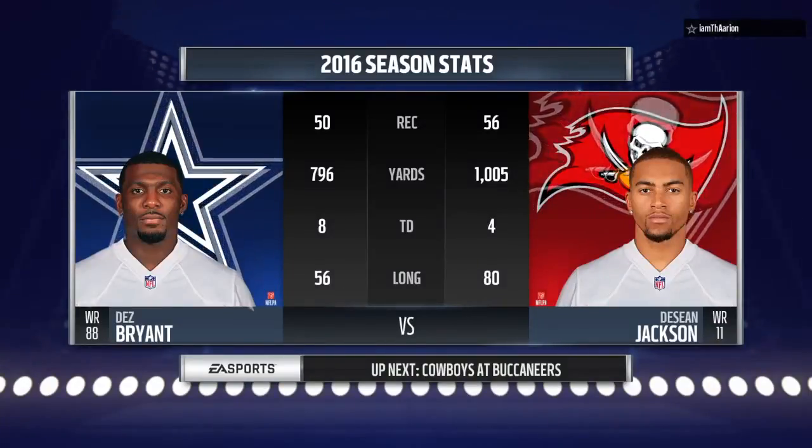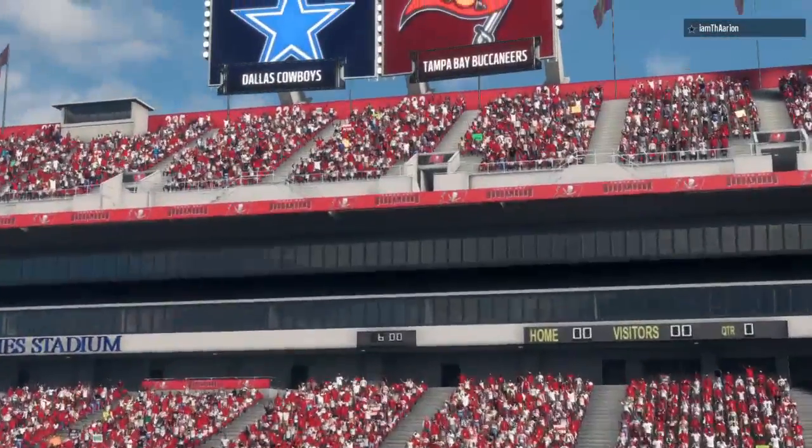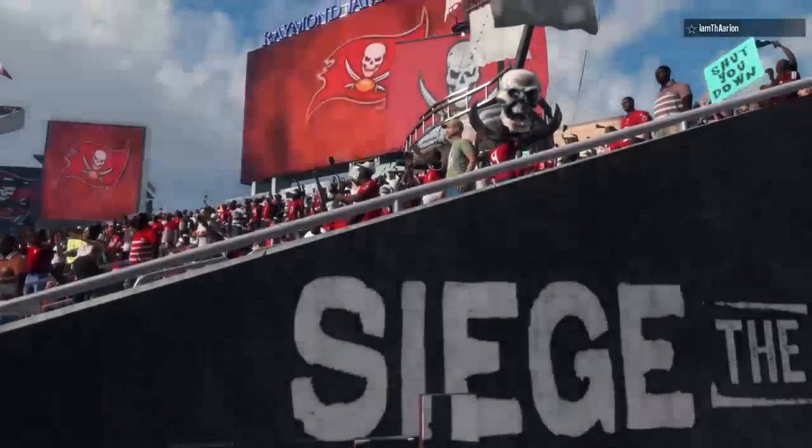Everybody, I'm Larry Ridley. Welcome to the NFL on EA Sports. Confidence is never a question when it comes to wide receivers, and these two are no different. It's Bryant's Cowboys going up against Jackson's Buccaneers.